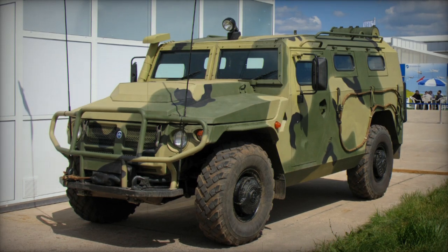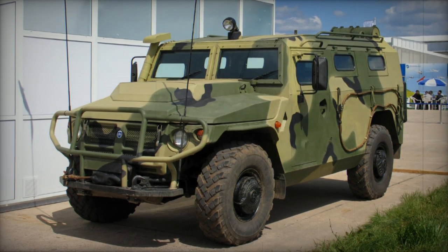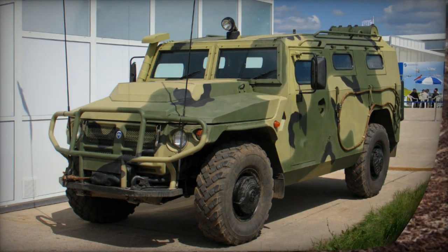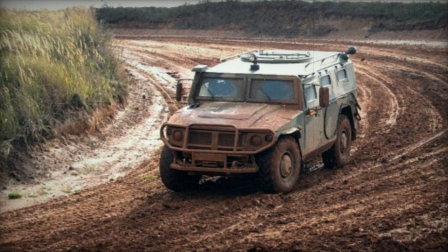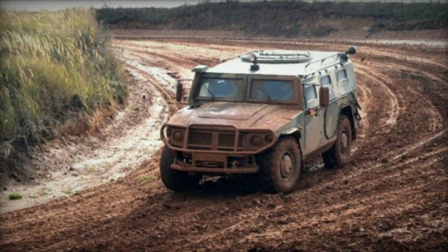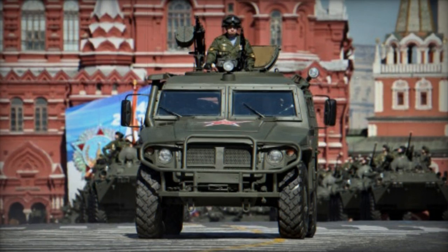The Russian-originated GAZ 2975 Tigr. Tigr is the Russian Army equivalent to the ubiquitous Humvee multipurpose 4x4-wheeled vehicle of the American military. The type saw its design phase begin in 2001 through the Military Industrial Company, MIC, with production beginning in 2004 and service entry occurring during 2006.